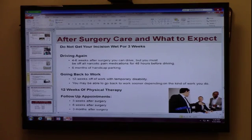Driving, this usually is asked by all the gentlemen, when can I drive? So it's usually about 4 to 6 weeks. But more importantly than that, it's when you're off all narcotics for 48 hours. Because I know that there are a lot of people out there driving on Vicodin, which is a narcotic, and we'd never advocate that. But if you would get in an accident and they found out that you had a narcotic on board, you could be in big trouble. So no narcotics for 48 hours, and that's approximately 4 to 6 weeks.